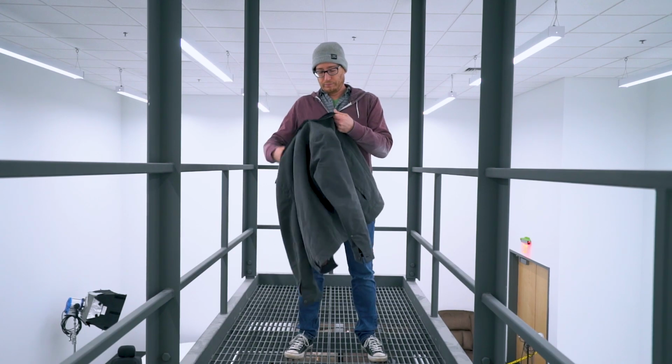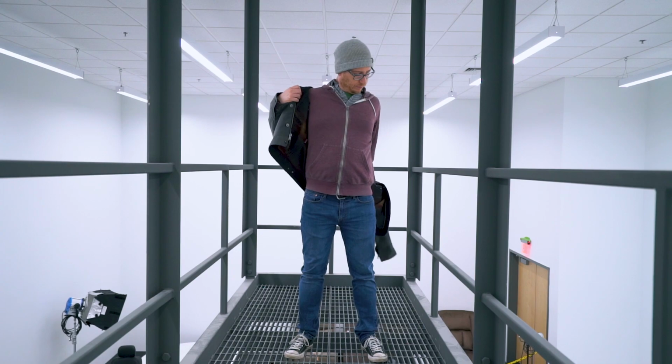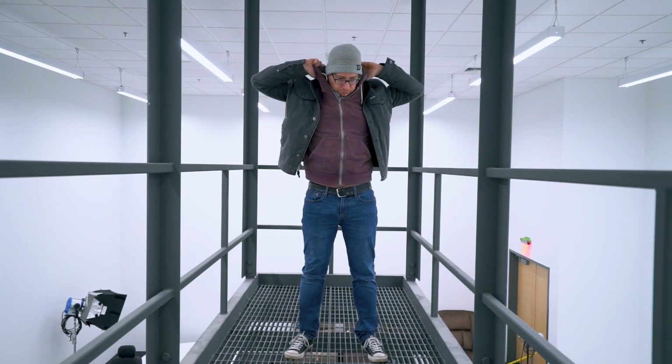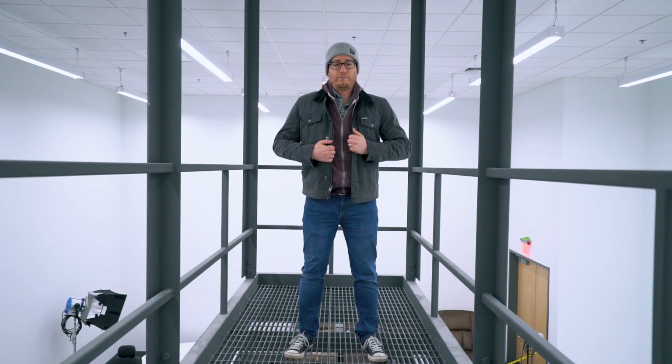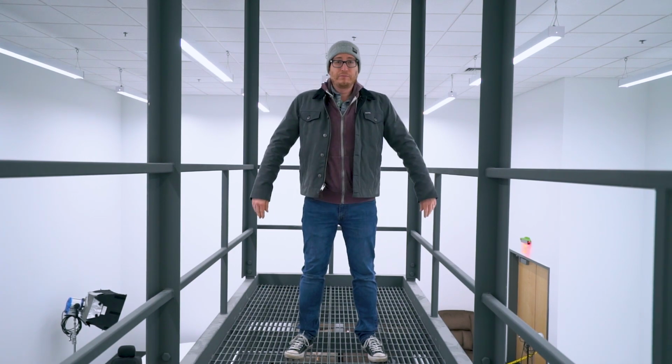all in all, the jacket fits me well. I'm actually able to layer a little bit with this jacket. I can fit a hoodie on underneath and zip the jacket. It does make it a little bit more snug underneath. That's mostly my fault for growing a little bit in the midsection, but the jacket still fits, it's still comfortable, and I still have a full range of motion, even with a sweatshirt on underneath the jacket.